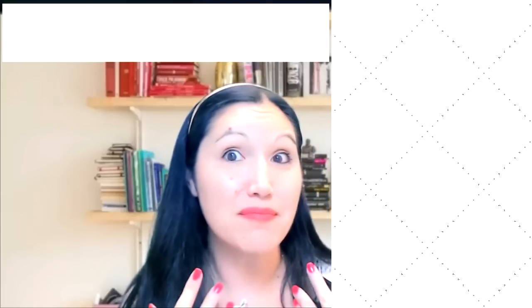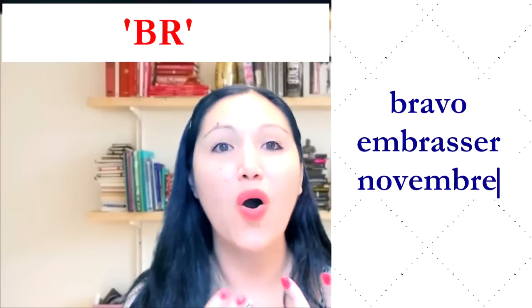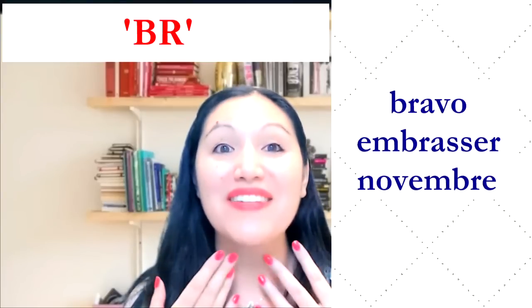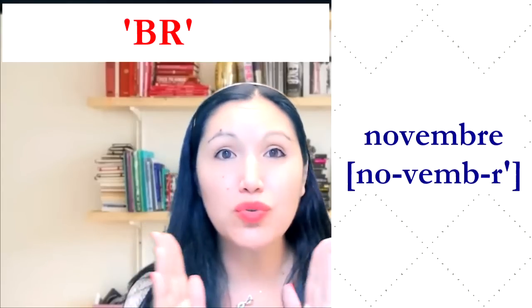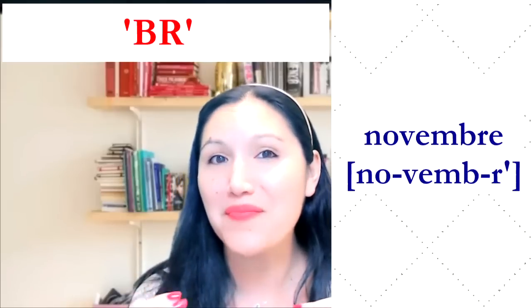Then we have some combinations with consonants. BR: bravo, embrasser, novembre. We have that lovely sound. Novembre. When B and R are the last letters, make sure to group the B with the previous syllable. It makes it easier to say novembre.